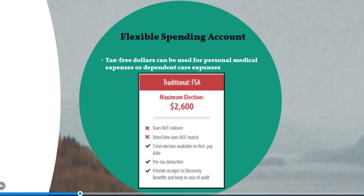But one important difference that is a benefit to you for this plan is that the entire amount that you elect for the year is available to you on January 1st. So let's say you decided you wanted to do $1,000 and that your deductions are spread out over the 26 pay periods throughout the year. However, that entire $1,000 is available to you on January 1st. And if you were to use it and had not yet paid back the money to the company and you parted ways with the company, you would not have to pay that back. So it's just an important feature to remember about this plan.